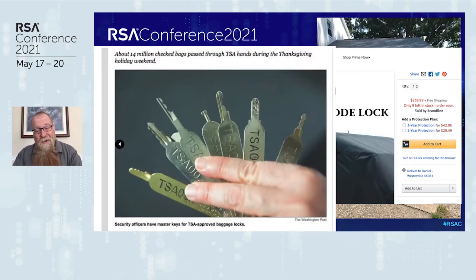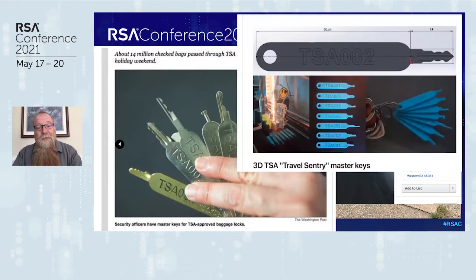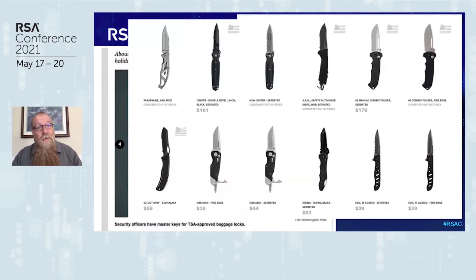And it wasn't long until there were 3D printable projects available, and anybody can have a master key. So the fact that you had this weak lock that takes TSA keys that are widely known and available, well, that makes it a really weak lock. But let's not forget, we're locking a tent. And Amazon sells master keys for tents as well.